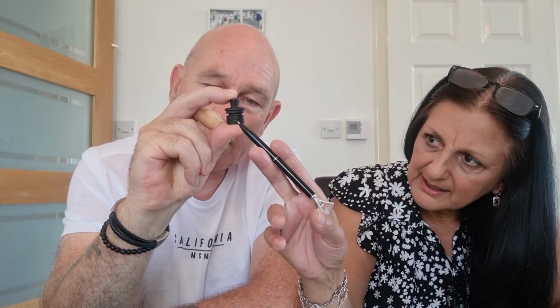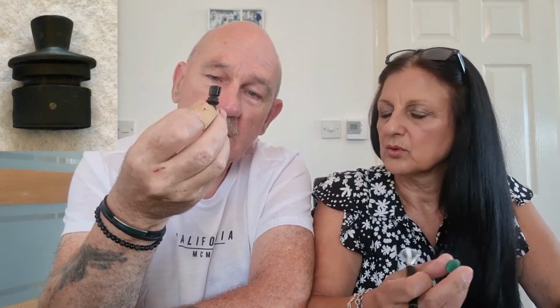I also found that. It's a mystery object. We don't know what it is. It's either Bakelite or Vulcanite, or very hard rubber. It's got a little naily thing in there. Do you think it's something to do with cars? I think it's something to do with a car. When I put it in the browser, it came up with a lot of car parts.